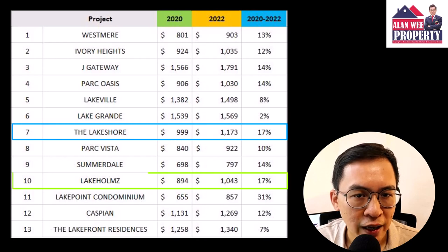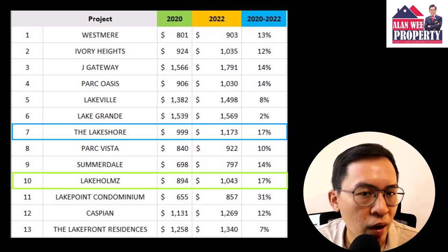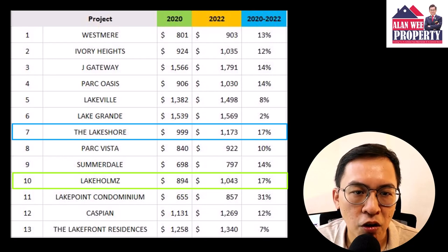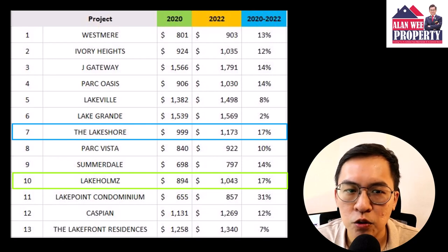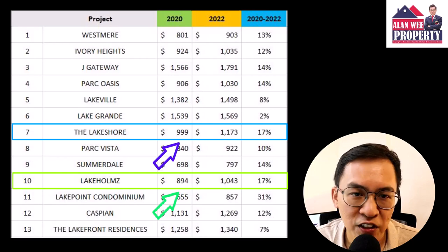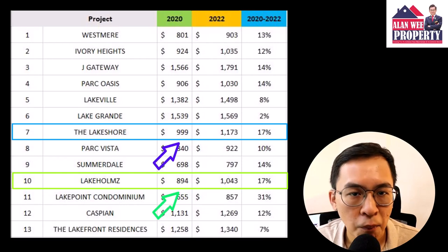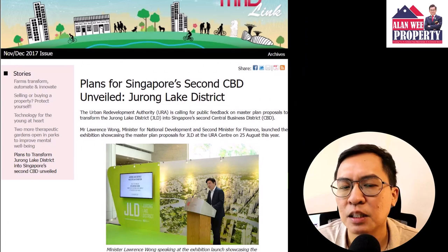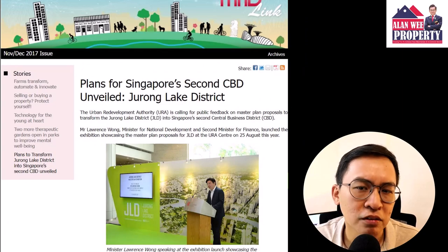The Lakeshore and Lakeholmz did surprisingly well too, with a 70% return. This can be explained because of their affordability entry price back in 2020. I still recall I told some clients to buy Lakeshore at below 1,000 per square feet in Jurong. This is definitely undervalued. Moreover, CSI International School and Rulang Primary School are nearby. Plus the remaking of Jurong Lake and Jurong as the next CBD. How can you go wrong?